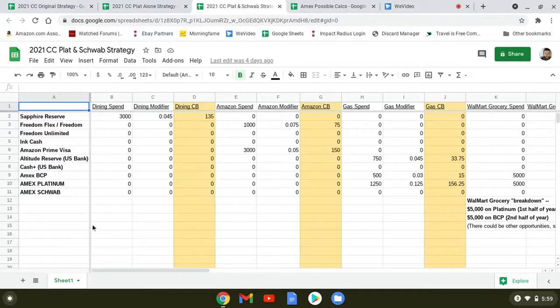So, wrong screen. If I revise my strategy, now I'm going to include the Amex Platinum and the Amex Schwab Platinum here, and we'll just take a look at how that changes things. Not a lot, but enough to make a difference. So in other words, what I'm saying is this strategy would be apply for the Platinum now, maybe in the later part of the year, apply for the Schwab Platinum. You have to overlap that first year enough so I can transfer points from the regular Platinum to the Schwab and then cash out. So this is a much bigger commitment.